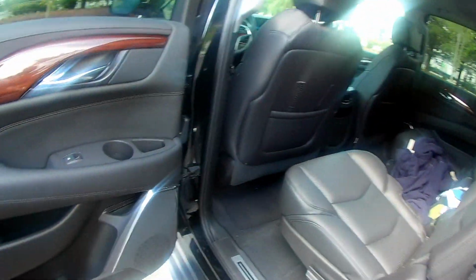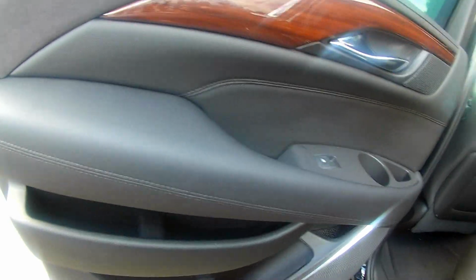And also there are cup holders and little cubby holes back here for people to store things. And then down here, there's a little cover storage area that has suede in it. Just a really cool little luxury touch there.